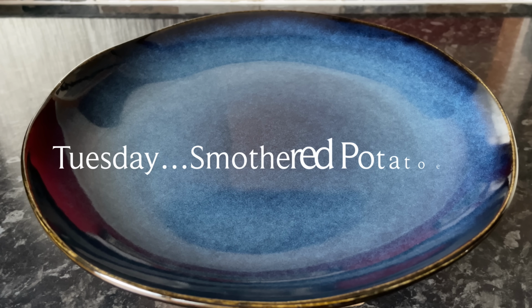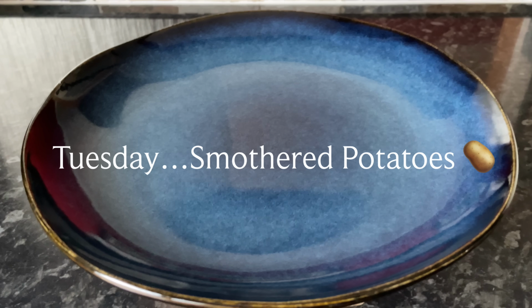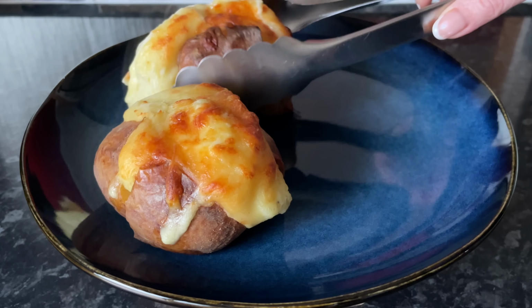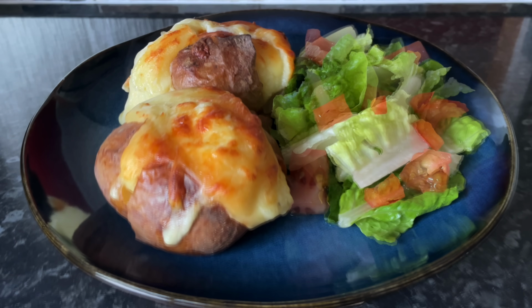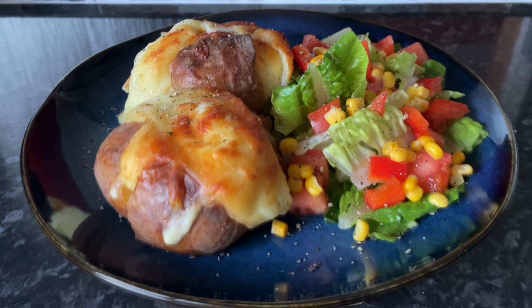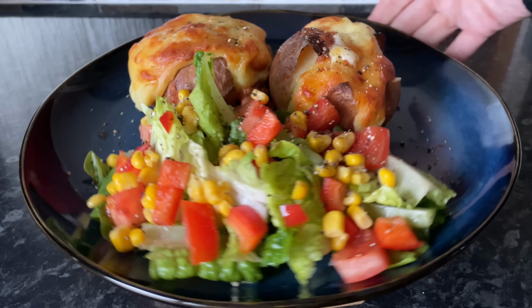Then moving on to Tuesday, I had smothered potatoes. I really fancied a jacket potato, so I saw this recipe on Pinterest and gave this a go. So it's 2 jacket potatoes, and those are completely free. For my cheese sauce, I used my Healthy Extra A and B, cheese and milk. I added a wee bit of plain flour, which is 1 Syn, half a tablespoon of Flora Light, which is another Syn, and then a half teaspoon of mustard powder, salt and pepper, which are obviously all free.